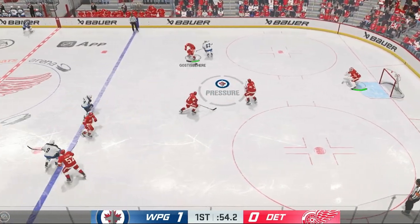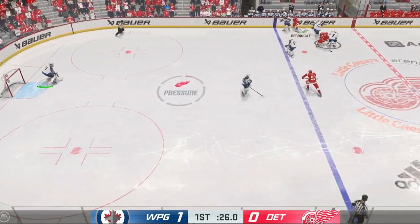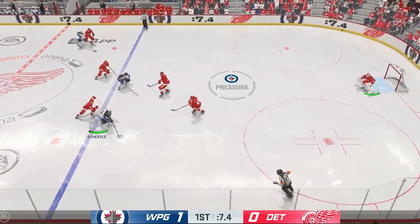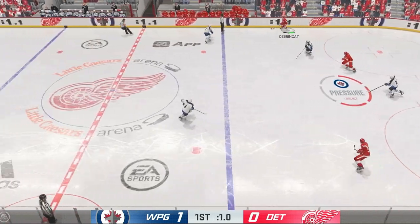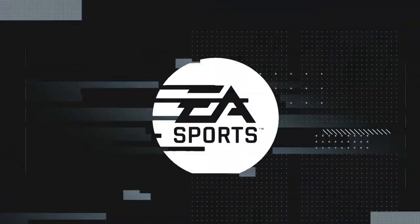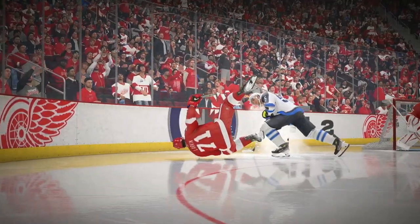Morrissey stood up at the Wings blue line. Gostisbehere to DeBrincat. The Wings will work it through the neutral zone. Gostisbehere's knocked off the puck as the Jets change. Scheifele in across the Wings line. He gets it over to Ehlers with a shot. That's sticked away by Husso into the corner where Larkin will get it up to DeBrincat. He's going to dump it in as the horn sounds to end the first period of play.